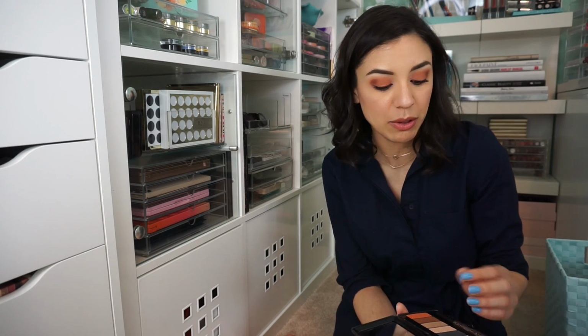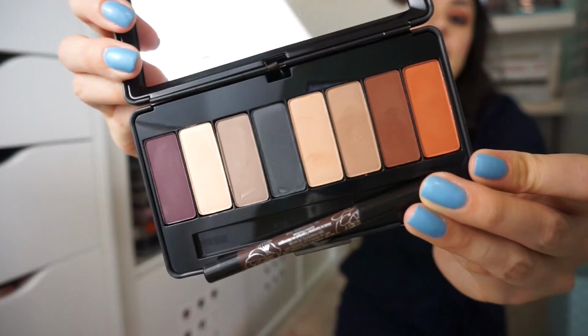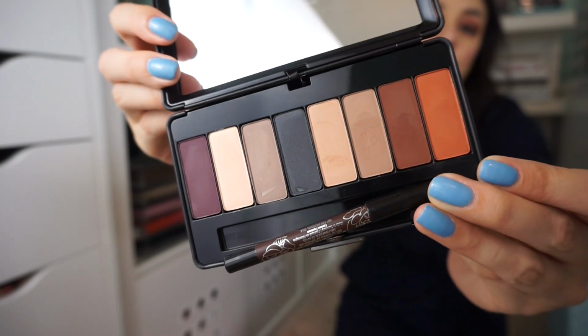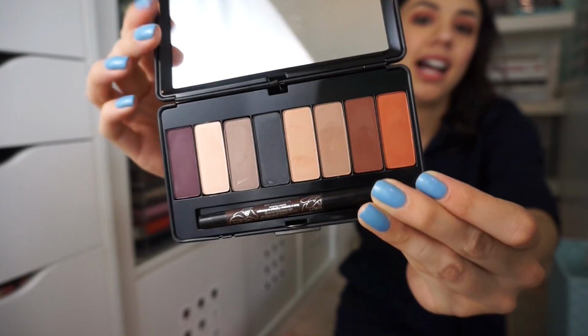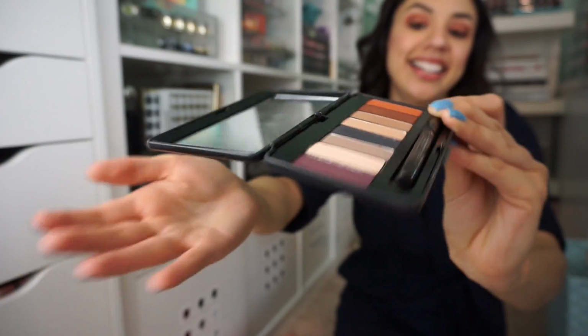A palette that I would never, ever pass on, ever. And I'm not a fan of saying never, but this is the Kat Von D Ladybird palette. This was before Kat Von D redid all of her eyeshadows. Same amazing formula, but the format of her eyeshadow palettes was very different. I love how it opens flat. And so one of my favorite palettes.